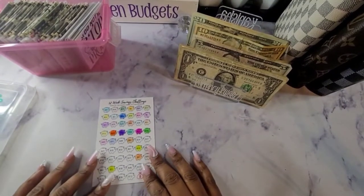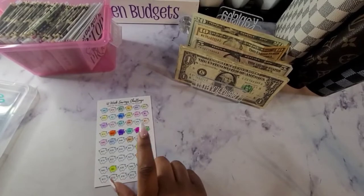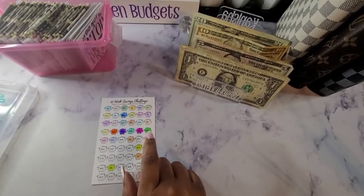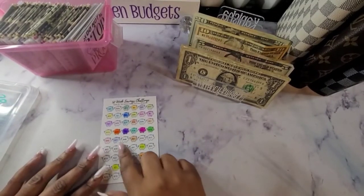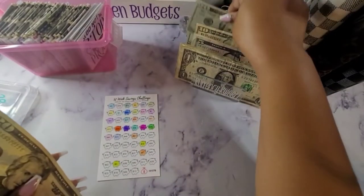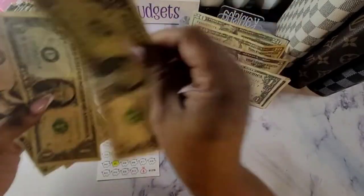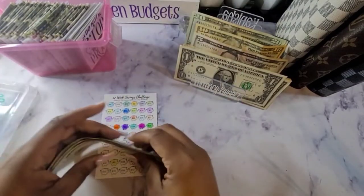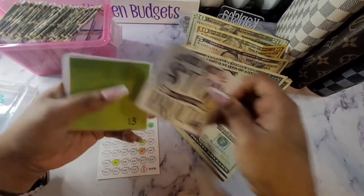Okay, so 48, 24, 37, and 47. Let me grab my calculator and see how much that is. Well, no, let's go ahead and start here. 20, 40, 45, 46, 47, and 48. Let me grab my envelopes out of here. I know what all I'm doing. Oh, 48 there.